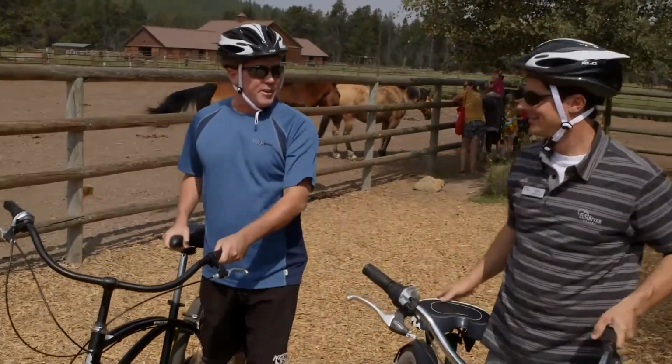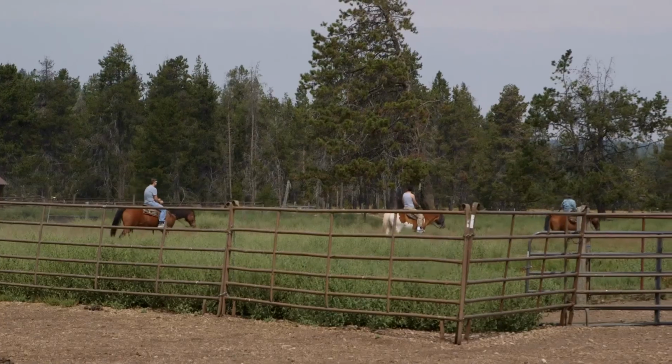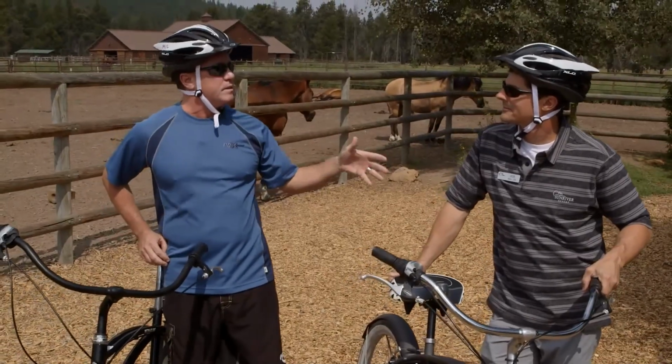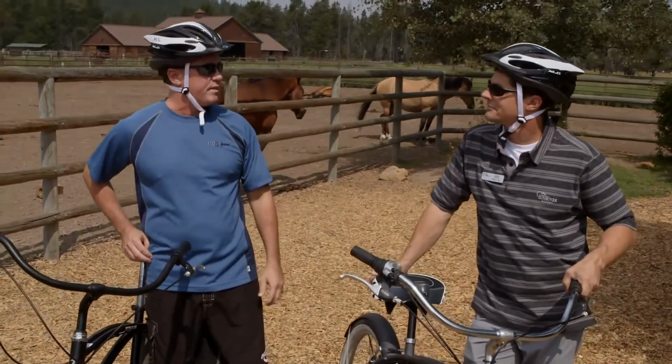Obviously, there's a lot more going on than just biking here. There's so many activities here that you really need multiple vacations. This is the ideal family resort. I've never seen anything like it. And we see so many kids and brothers and sisters and parents and grandparents. This is the best family resort I think I've ever seen.